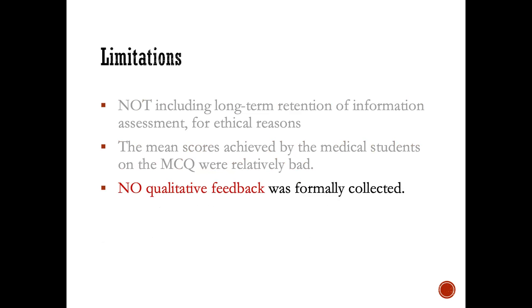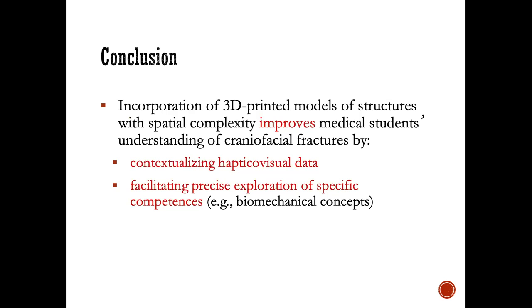So to conclude this study: this prospective randomized controlled educational trial demonstrated that incorporation of 3D printed models of structures with spatial complexity improved medical students' understanding of craniofacial fracture. And it may be due to the characteristic of contextualizing haptovisual data and facilitating precise exploration of specific competences to be acquired by students, such as biomechanical concepts.